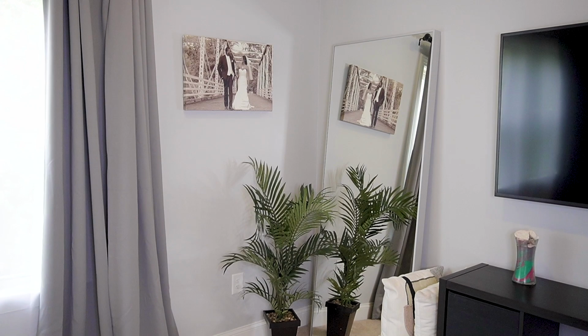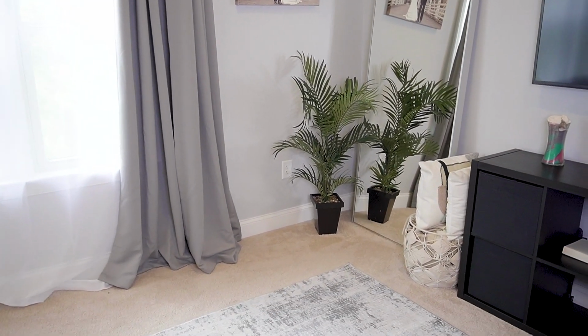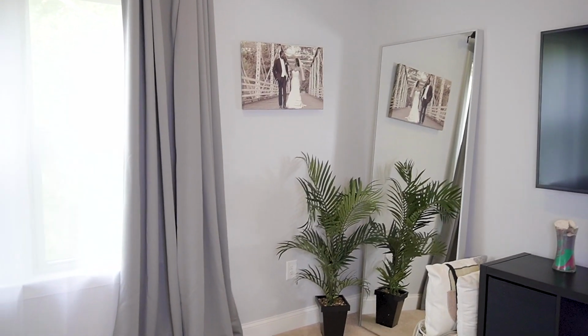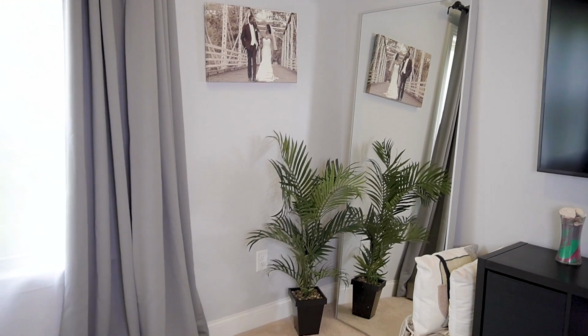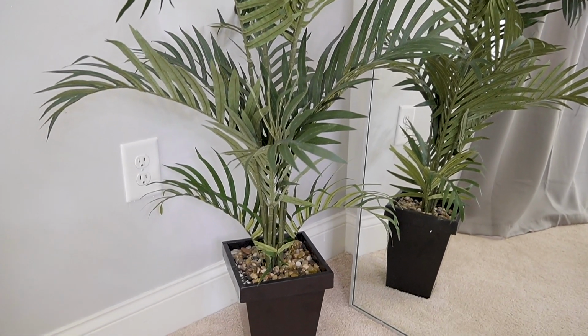All right, so this next area of the room, I really, really love. I just love having a full-length mirror in a room. If you have an empty wall in your room, definitely add a full-length mirror. I got this one from Ikea. Love it, love it, love it. It's tall enough for me and my husband. I got this faux plant from Home Goods, which I absolutely love. I love just that little touch of greenery in the corner, especially when I take my pictures.